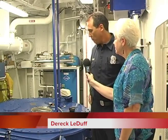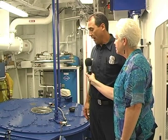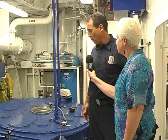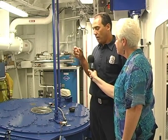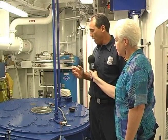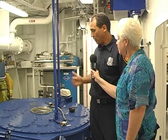Okay, Derek, what do we have here? Well, this is a very unique propulsion system used with tugboats and on our fireboat. It's called a cycloidal propulsion system. It's not like your regular propellers that you are used to seeing on a boat. On the underside of the hull, there are two horizontally mounted rotors that have 5 shafts sticking vertically down in the water from each rotor. And on those shafts, there's a very large blade, and they spin in a circle. They counter-rotate. There's one on the other side of the vessel that we can't see right now.